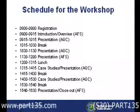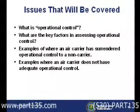All right, what is operational control? More importantly, what isn't it? Is operational control just simply flight following, dispatch, flight locating? No. That's an element of operational control. That's not operational control. What are some of the key factors in assessing operational control? I think the lawyers have a term called indicia that you might hear later today that will give examples of how you determine whether someone truly has operational control.